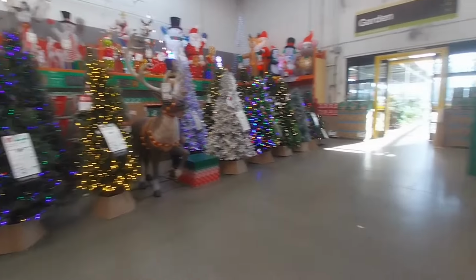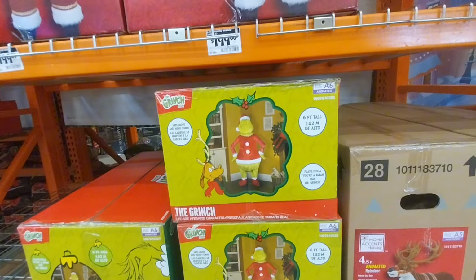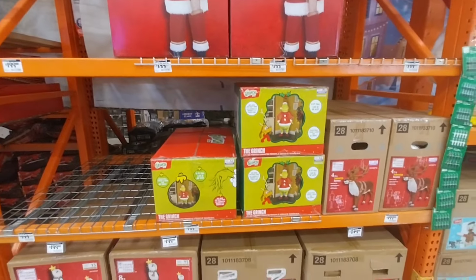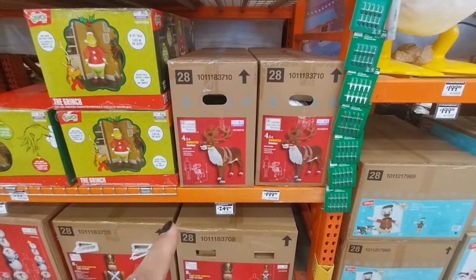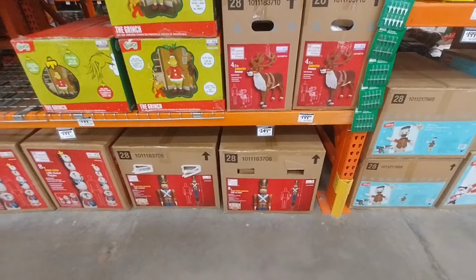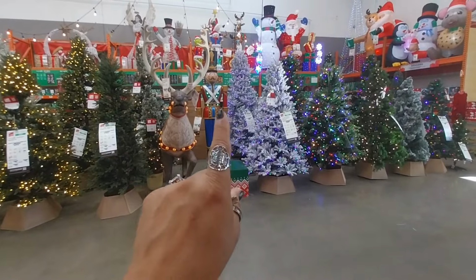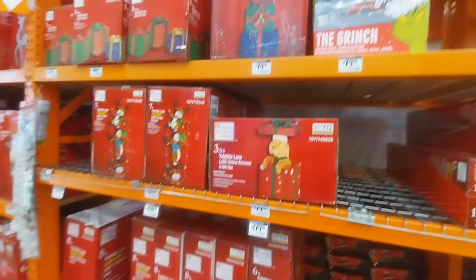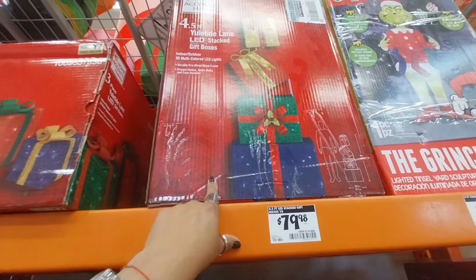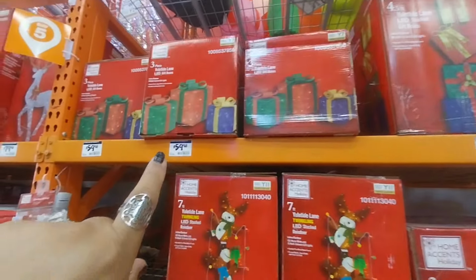And that's that Grinch. Let's see. They don't have that Grinch connected. No, they just had the Christmas tree. Okay, so they have the Grinch. This is an animated, 6 feet tall Grinch for $1.99. And also, this is a reindeer, 4.5 feet tall, for $1.99. They have the Nutcracker, but they don't have a display yet. The Nutcracker is right there for $2.49, but we're gonna get closer to that. And look at that, they have the stack gift boxes, 0.5 feet tall, for $79.98, and they have the other ones that are $59.98.